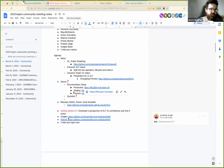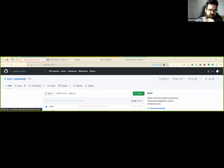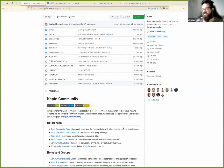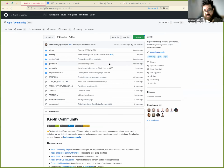Regarding the community repository within our project, where we store all the information regarding adopters, etc. This is sometimes a little bit outdated. It is also hard to navigate.